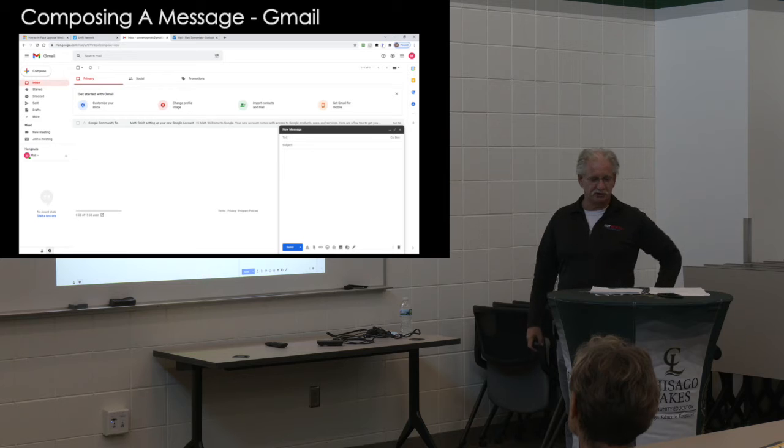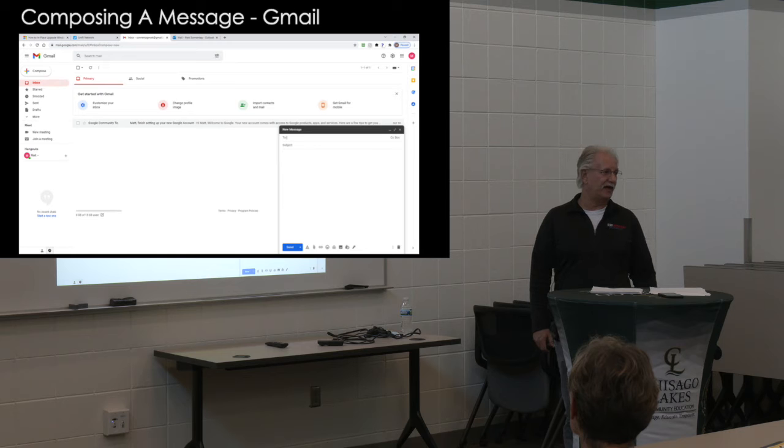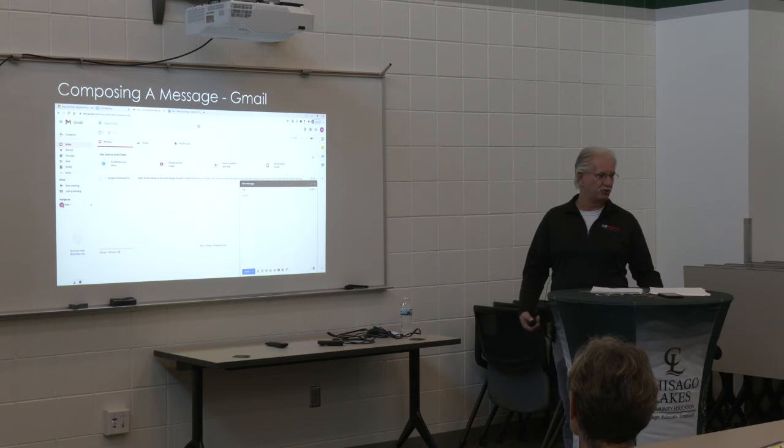All right, so Gmail's been around for a long time. 2004 is when it was initially launched. And when it came out, it had 1 gigabyte of space, and now it's up to 15. You can receive emails up to 50 megabytes in size. So that is the equivalent of maybe 10 pictures in an email.